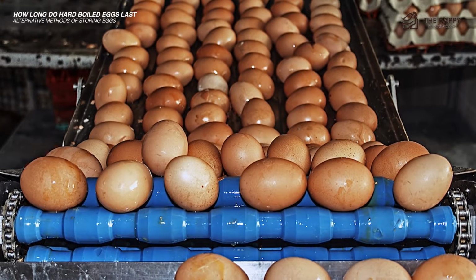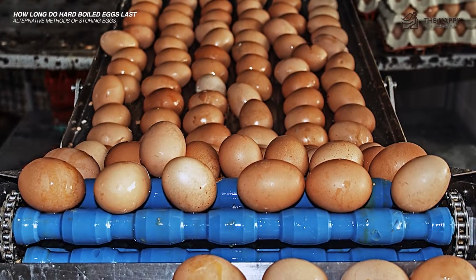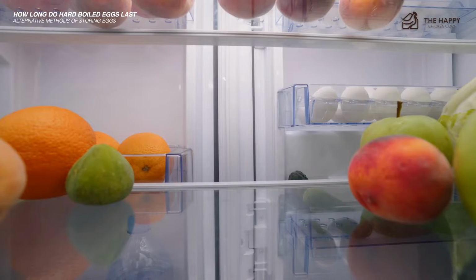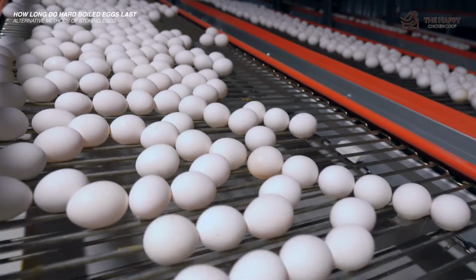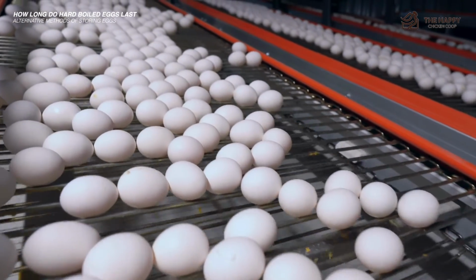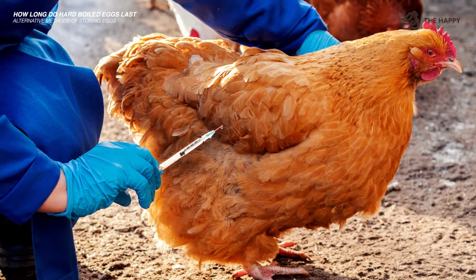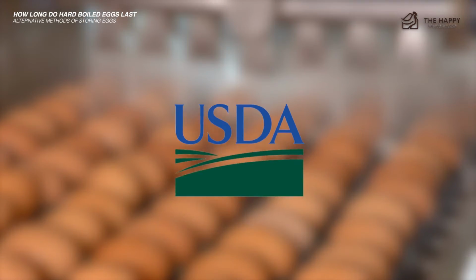Sounds great, but the washing also removes the protective bloom on the egg, allowing easy access into the egg for bacteria after they've been washed, so refrigeration is necessary. Some farming concerns here in the US have started a group of farmers that have been vaccinating their flocks to prevent salmonella, but still the eggs have to be washed according to the USDA.